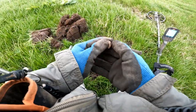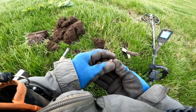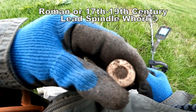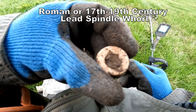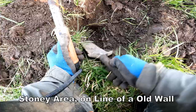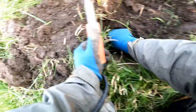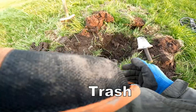It's a spindle whorl. Oh, that's interesting. I don't think it's old. That's a spindle whorl. 18th, 19th century, I should imagine. Spindle whorl. Oh, what do you know about that? Yeah, it's a cat, isn't it? Piece of tin.